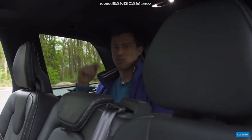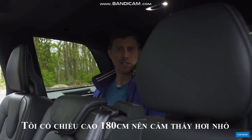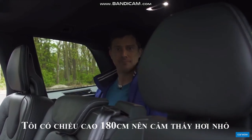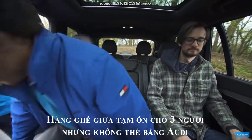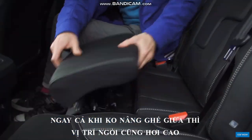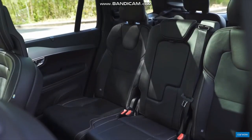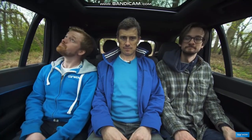Even Volvo says this car is really for only people that are up to 170 centimetres in the back, and I'm 179 centimetres, so that's why that's like that. Still, the middle row is big enough for full-sized people, but it isn't quite perfect. Even if you don't make use of that optional booster seat, passengers in the middle chair are perched a little bit too high, and the cabin isn't as wide as the Discovery's, so shoulder room is tighter.